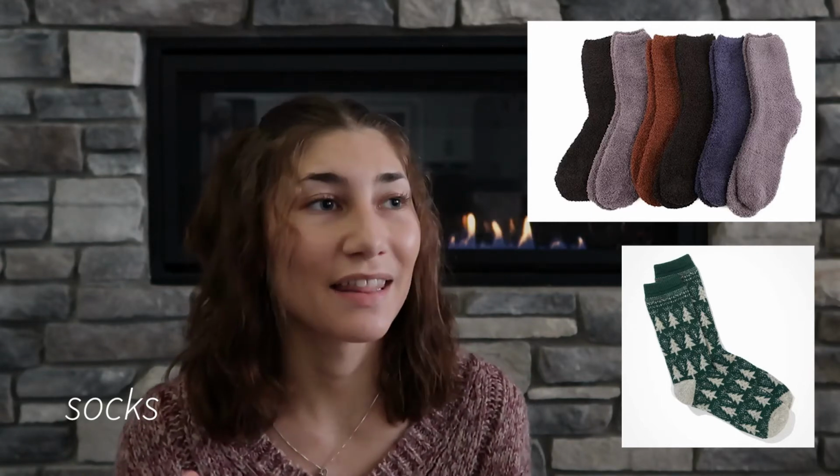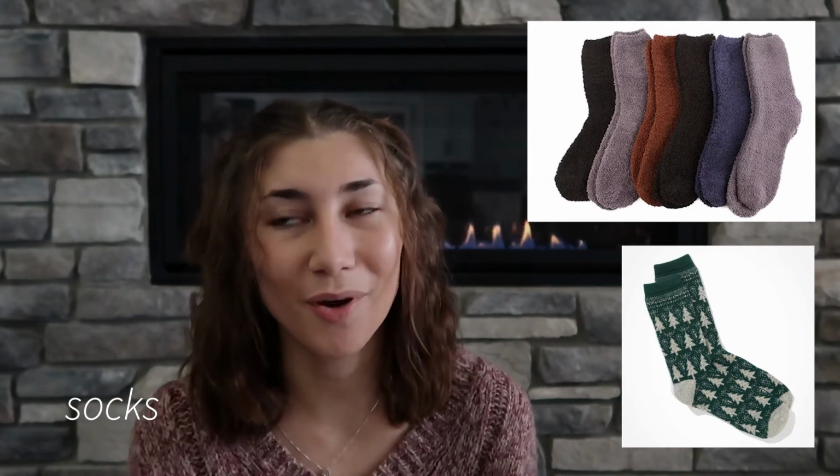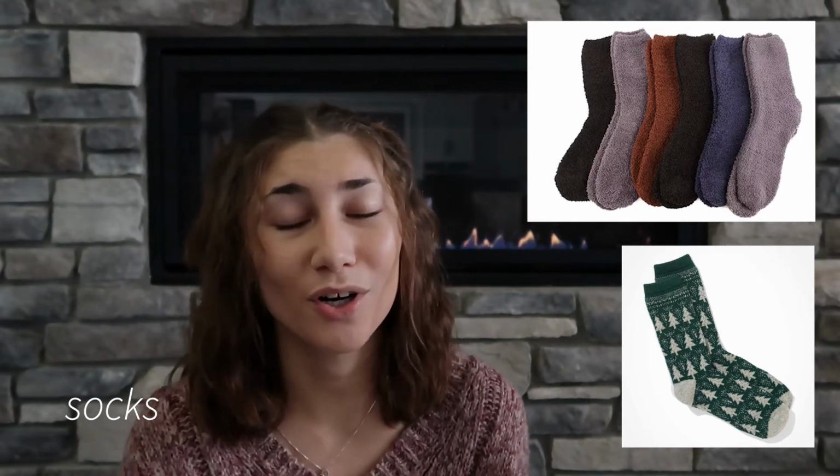You can give the typical Nike sport crew socks, which you can never go wrong with. Fuzzy socks, socks with fun designs on them for the holidays, or crew socks, like nicer knitting looking ones. I think it's a perfect stocking stuffer and you know that they're gonna use it.